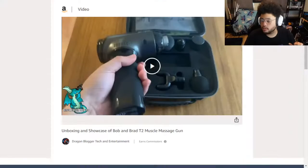The next product in the carousel, however, is a product that I did, and it's an absolutely amazing Bob and Brad muscle massage gun. It's their T2 model. I actually still have this. It's up in my closet right now, but it's an absolutely amazing massager. Bob and Brad is known for their amazing massage guns and products, and this product is an absolute steal right now. One of the highest quality percussion massage guns that you can get, and it's currently 48% off, almost half off its regular price, which is close to $200. So definitely a steal and definitely worth checking out.